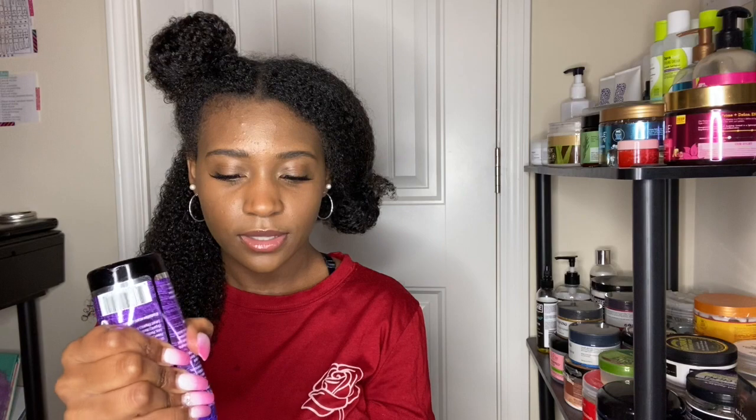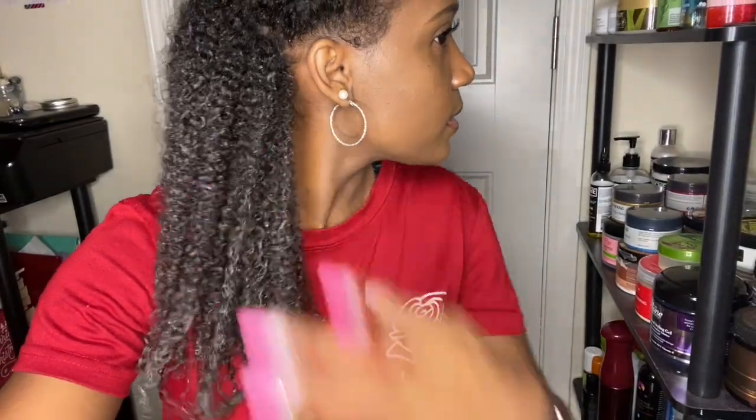I'm gonna add a little bit more because I love using a lot of products. So, yeah. Just to the ends of my hair, because that's the oldest part of my hair, so it needs the most love. Y'all can see. And now I'm just gonna finish the rest of my hair with just the leave-in conditioner.